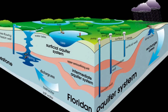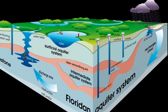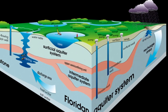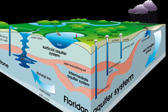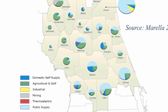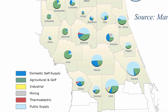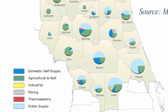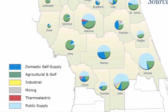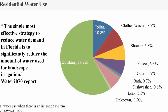Pumping too much groundwater from the aquifer too quickly changes the pressure and can cause wetlands to dry out, a reduction in the flow of the springs, lower lake levels, and can affect water quality. In this slide, you can see water in Florida is used for many different purposes. The light and dark blue shows what's used by people. In Alachua County, that is the largest use of our groundwater, with the second largest being used for farming and golf courses. Let's see how water is being used by people in their homes.